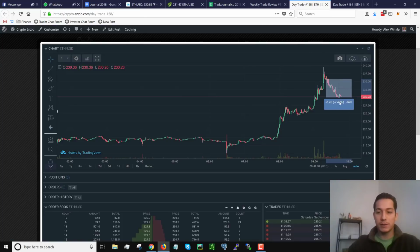So where I put the plus and the minus was a bit off, so I just took a snapshot here of where my trade was overall. I did miss this short entry, which was a little stressful. I was running around the house and I didn't really see it, although I had this in mind throughout the day that I wanted to get in if there was a nice run up like this.